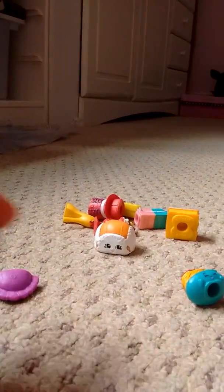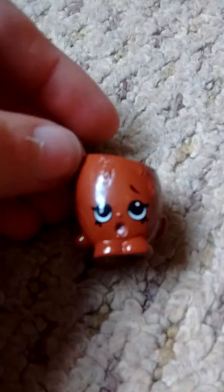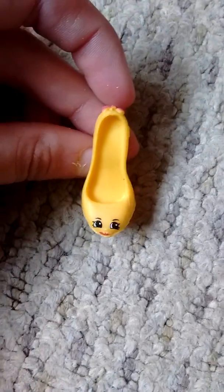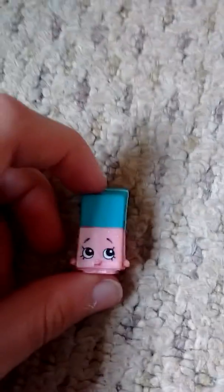Let's see what Shopkins we have. So you have 4 bags come with them. So 4 season 3 bags. Then we have a checklist. And we have Pee-wee Kiwi Shopkin. This is Pee-wee Kiwi. Humpty Dumpling. Nelly Spaghetti. Flappy Cap. Sunday, Nilla Slice, Beverly Hills, Tony Topper, Wonder Wafer, and Erica Eraser.